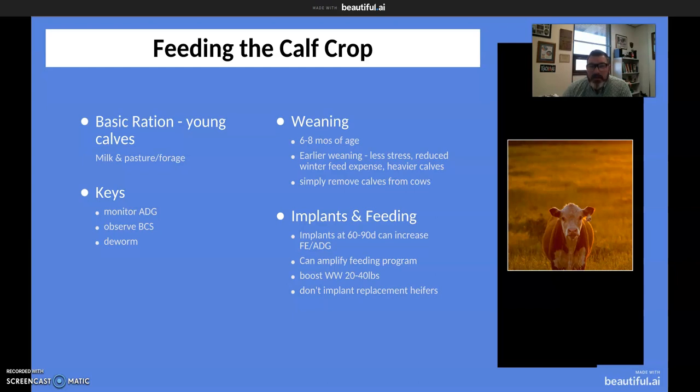So some keys to this segment of feeding the calf crop, again, monitor average daily gains. And one of the things that you've perhaps heard me say, but I like repeating it, is you can't manage what you don't measure. If you don't know what your average daily gain on your calves is, how do you know what to do in order to affect it if you're not happy with it? So monitor your average daily gain, which simply means taking some body weights from time to time. And then observe body condition score. You know that's one of my favorites. That will give you some early indicators on ration performance.